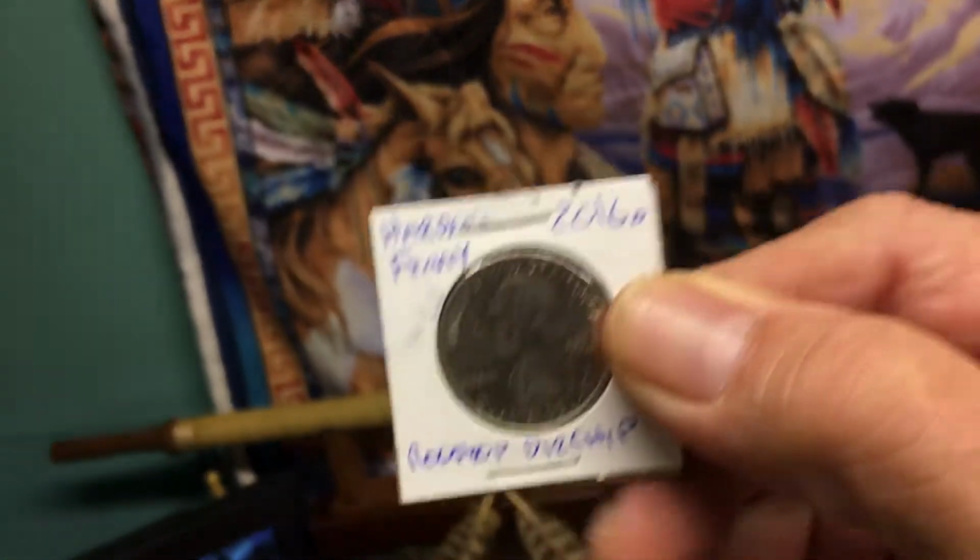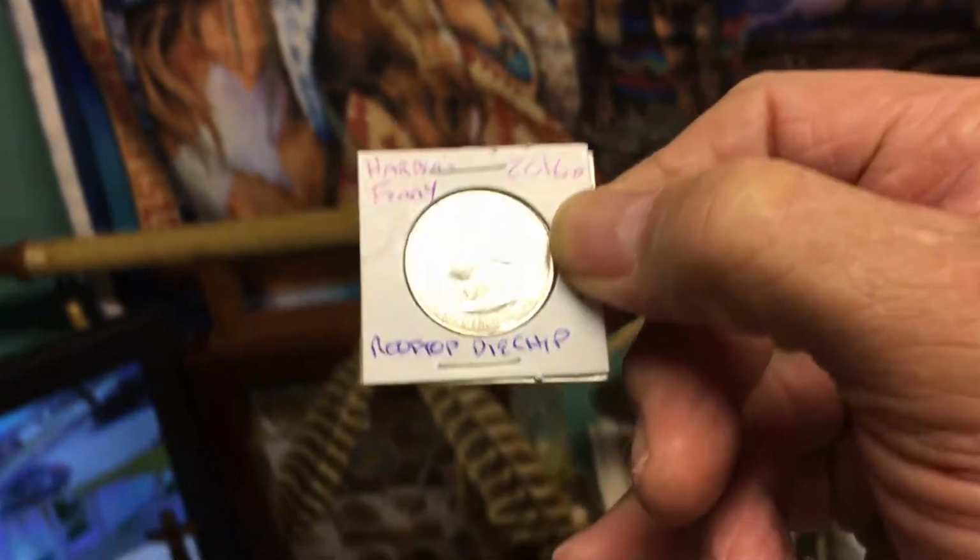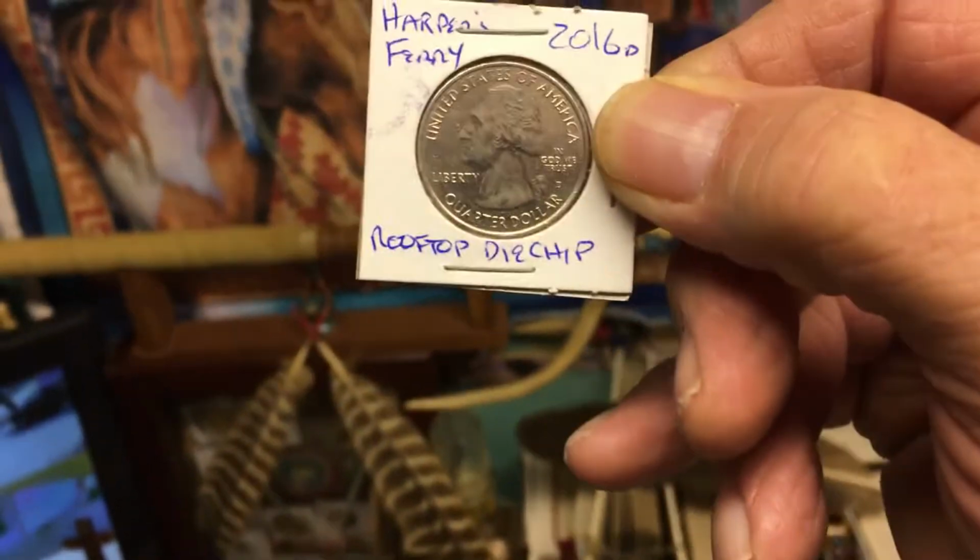And this was a Hopper's Ferry. And it had a die chip on the rooftop.